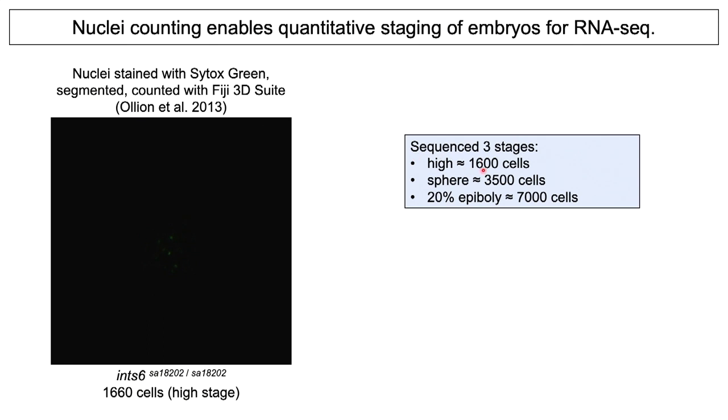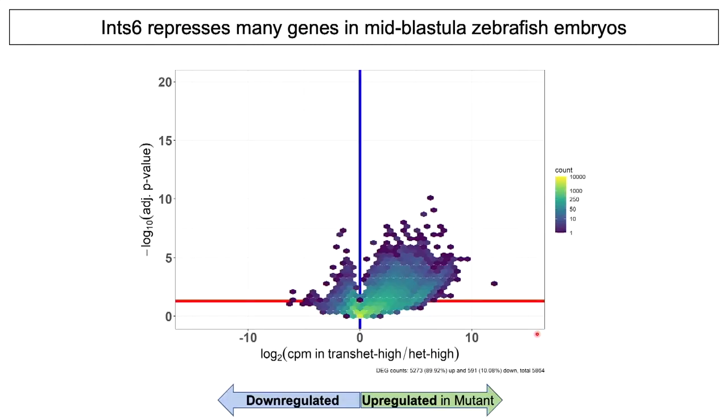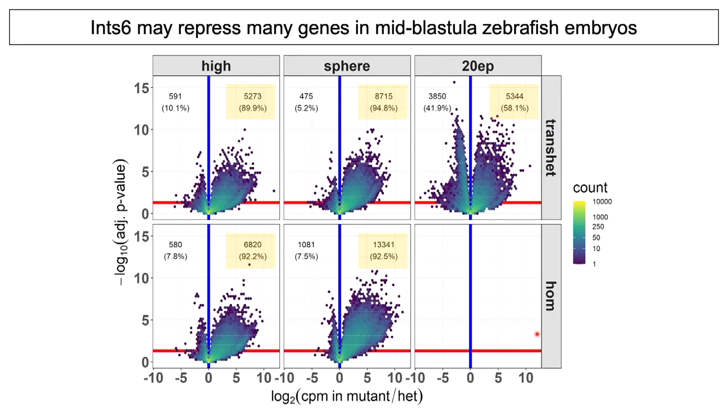High stage, which is 1,600 cells, sphere stage, which is 3,500 cells, and then 20% epibole, close to what the zebrafish aficionados might know as dome stage, at 7,000 cells. And then we sent it off for sequencing. We used ribosomal RNA depletion, 150 base pair paired-end reads, 40 million reads per sample, and normalized with ERCC spike-ins. And I see I'm running a little bit late right now.